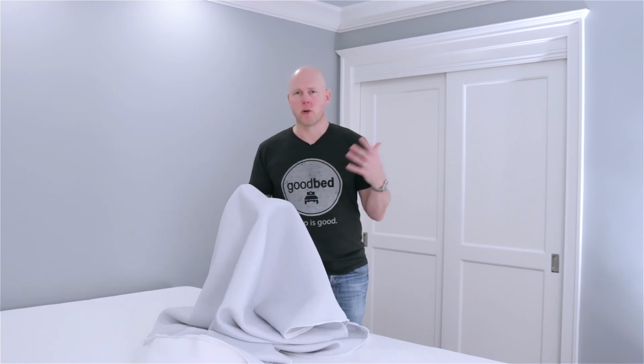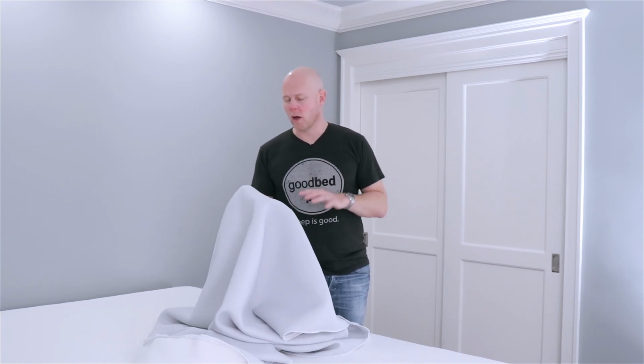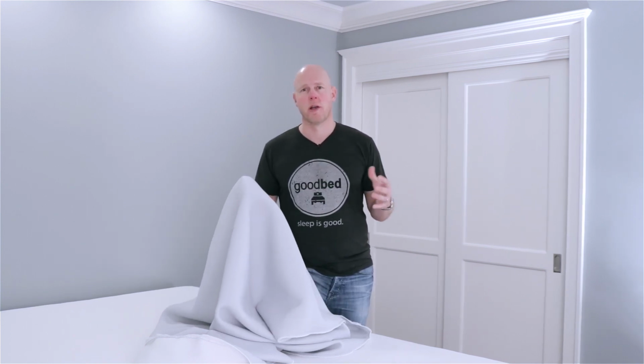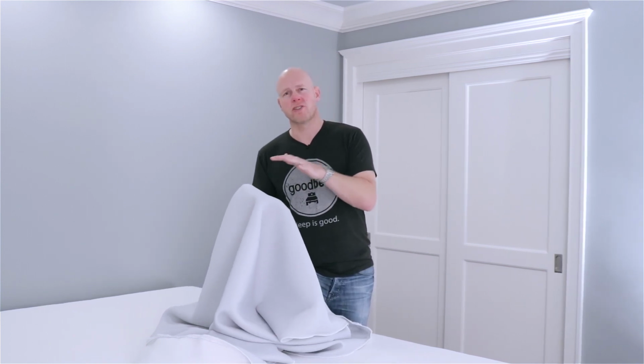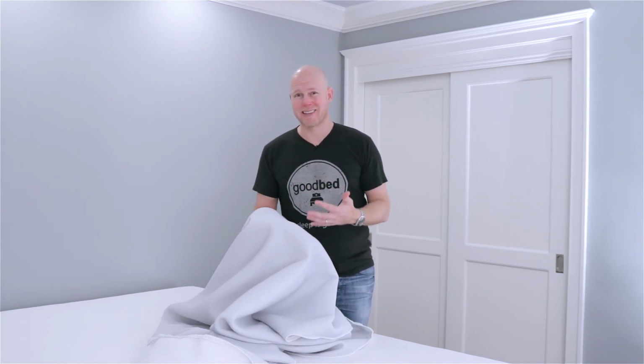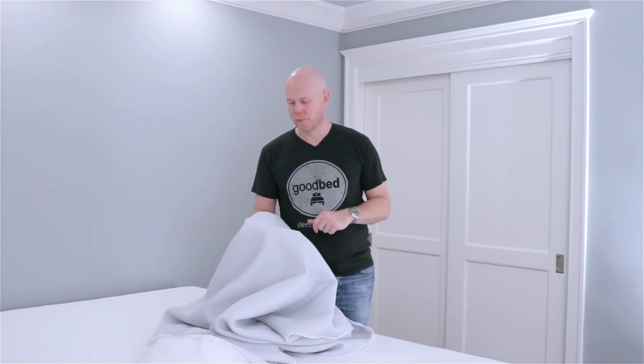However, I can tell you a couple things about this. Number one, a lot of the covers that we show you that are designed to have a cooling feature have a coolness to the touch. This is not one of those covers. It's not designed to have that coolness to the touch feature.